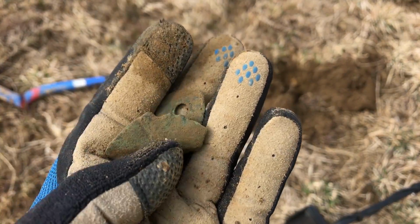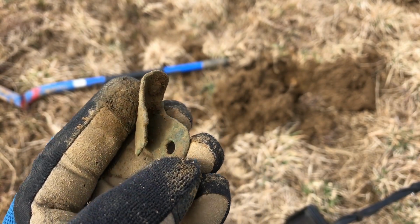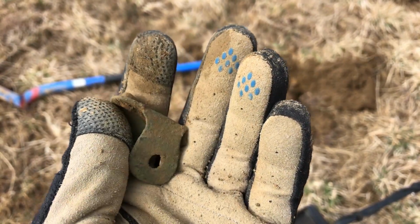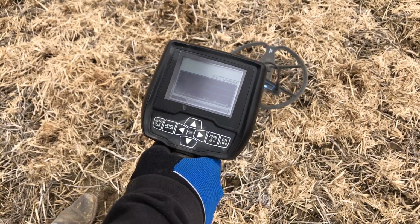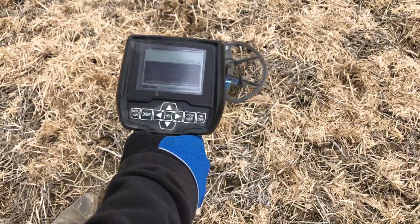Here's what we have. It's made out of copper. Had 2 screws mounting it to something. One side got broke. You can see the iron right there, but I'm not sure what that is. Some kind of plate of some sort. Let's take this target here and let's head back up and look around that 1908 house, or just prior to 1908. 6 1/4 deep.